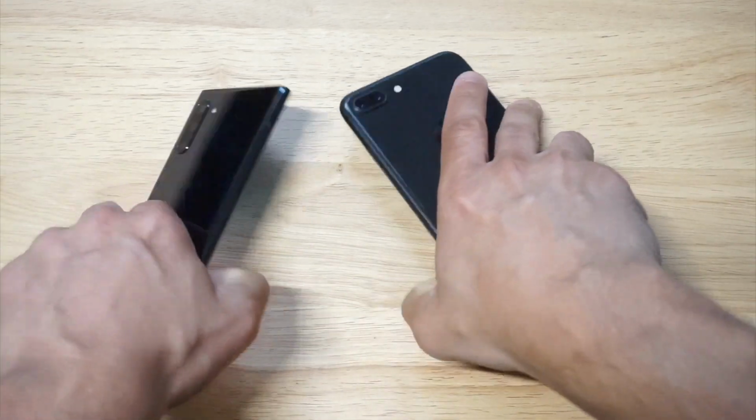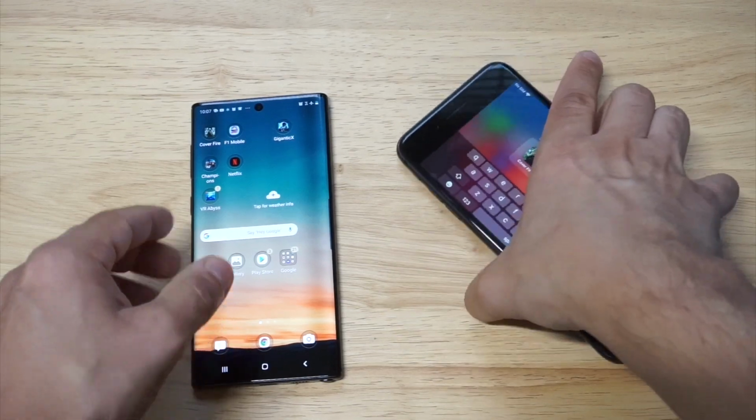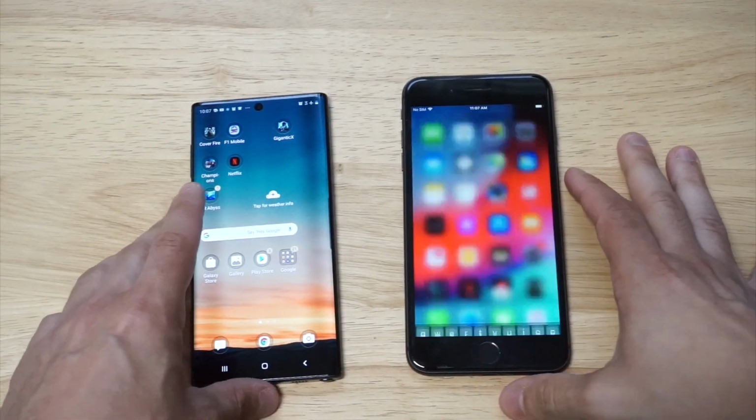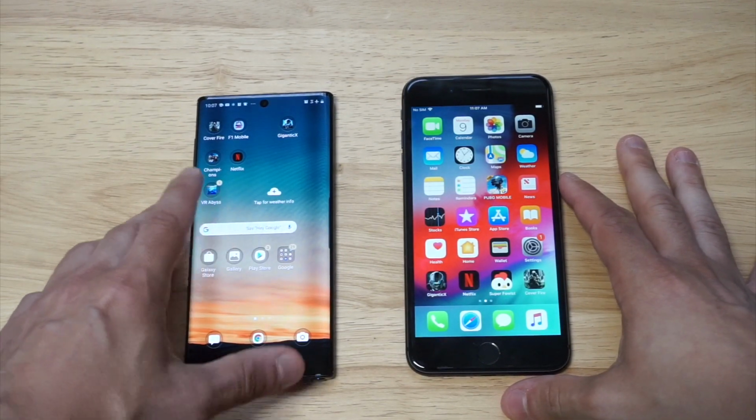I'm going to flip these phones over and we are going to load up some Netflix on both phones. Now if you have any questions about either of them, feel free to message me below in the comments. But let's get into it.